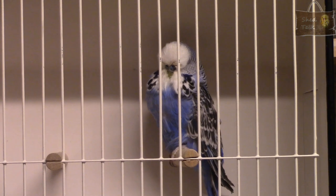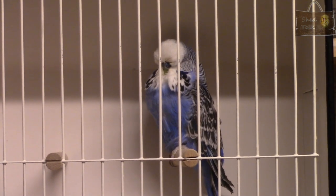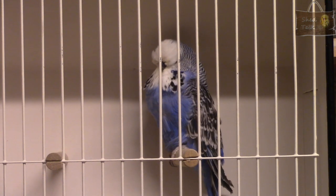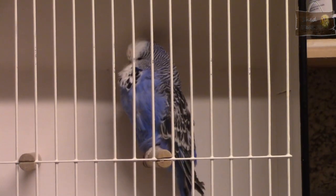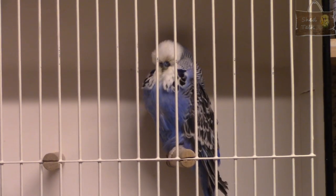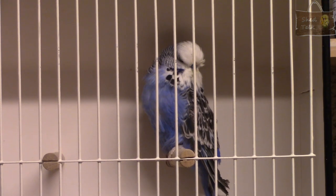Quite a big bird, wide shoulders. Like I say, not in the best of conditions at the moment, in terms of his feather condition. Looks to me like he's going through a bit of a molt. So I will almost certainly put this bird out for the young bird show, but I need to give him a really good clean up.